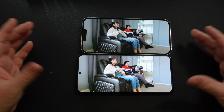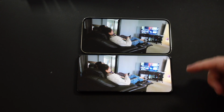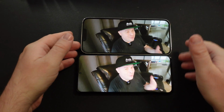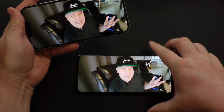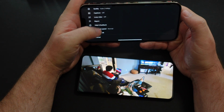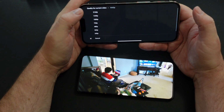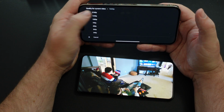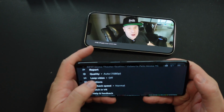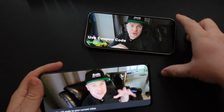Here's the same video running at the same time of both of them completely maxed out on here. iPhone's on the top, S21 Ultra's on the bottom, and both look absolutely amazing. You will not go wrong with either one of these displays. They both look seriously amazing. The iPhone is an AMOLED display. Again, it has that 120 Hertz refresh rate. So does the Galaxy S21 Ultra. So whichever one you choose, you're gonna be very happy. Just to show you real quick.